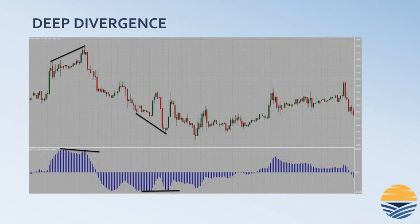Now, the depth of divergence is a bit more of a subjective term. When you look at this example, we see two divergence patterns, a bullish and a bearish. The first divergence is nice, but the second one does not look as promising because the two peaks or troughs on the MACD are not very significant. We consider a divergence to be deep if the MACD crosses the zero line. Such a divergence provides a much stronger signal for a trend reversal.